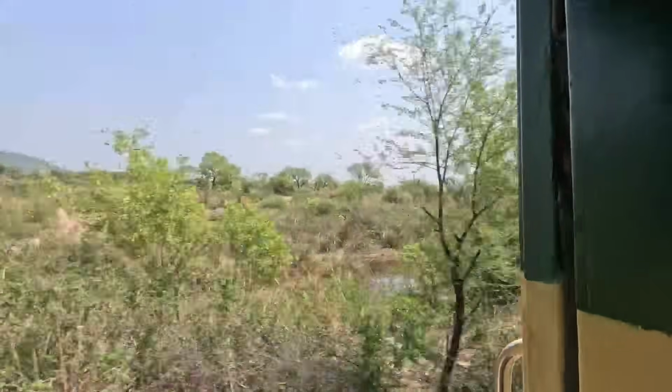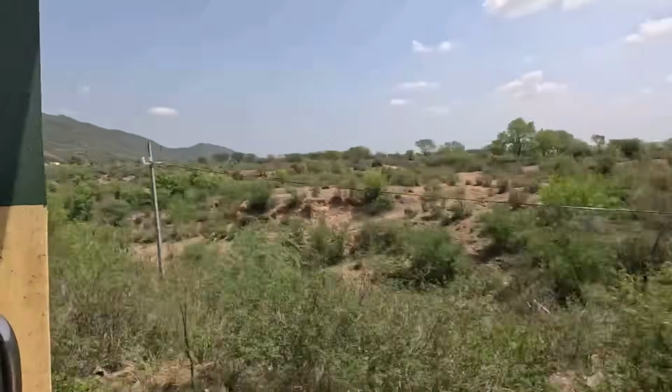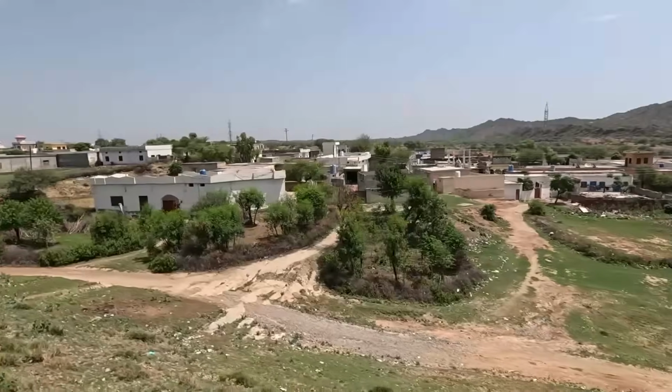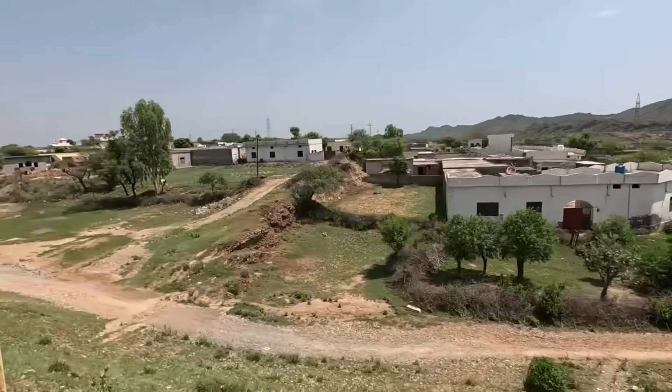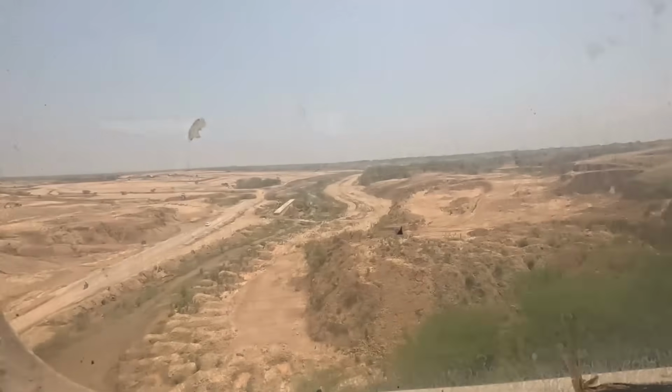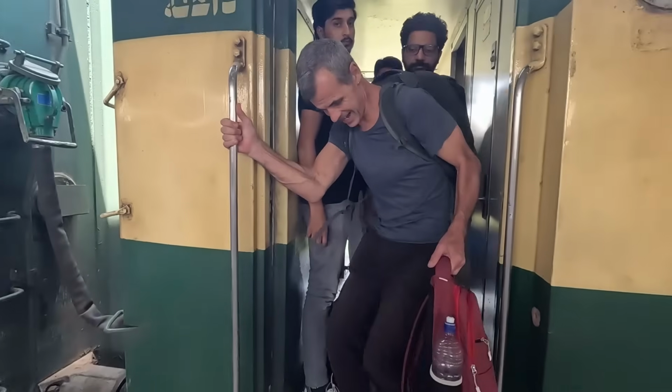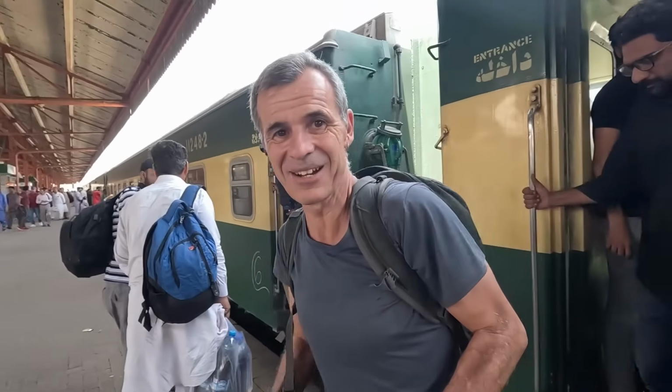The AC is nice, but there's nothing better than standing in an open doorway with the wind blowing in your hair, admiring the scenery. I love this way to travel. Looking pretty dry and barren out there. It's not often that I'm first off the train. There we go, we're off.